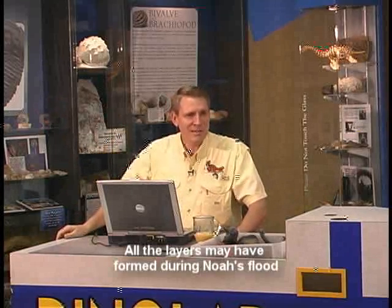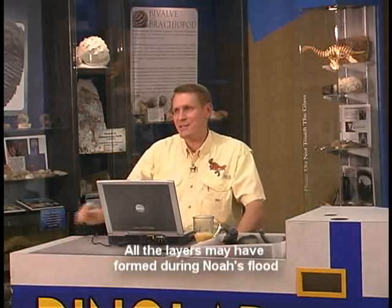Well, you're assuming each layer had to form separately. What if there was a log mat drifting back and forth over that area as the tide went back and forth and dropped off 27 layers in 2 days? You know, it doesn't take millions of years.